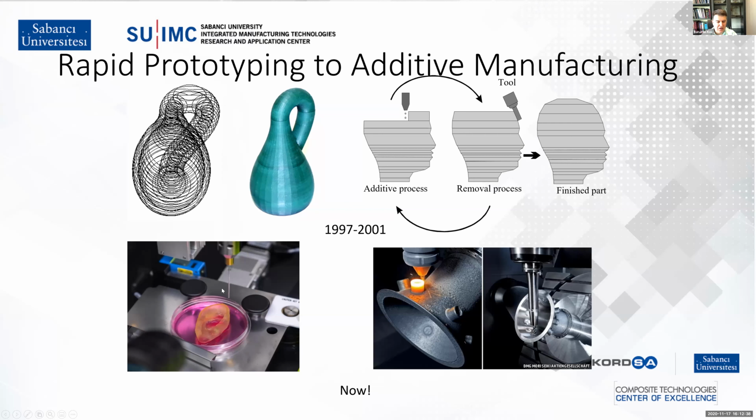But today I'm not going to talk about the biomedical applications. I will move more to the non-bio, and you will see more aerospace or automotive industry related applications, related to what I work on here at the Sabancı University Integrated Manufacturing Center. I will talk about what we do at the center in terms of additive manufacturing research, and how we move from rapid prototyping to additive manufacturing, where we can directly manufacture parts that are part of a jet engine, an airplane, or cars in the automotive industry. So that's my journey.